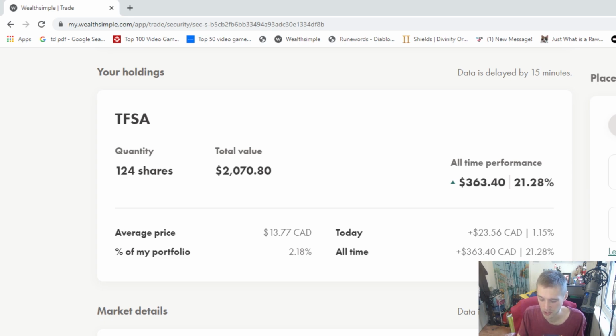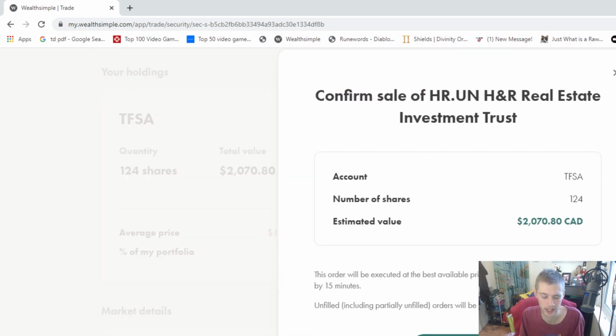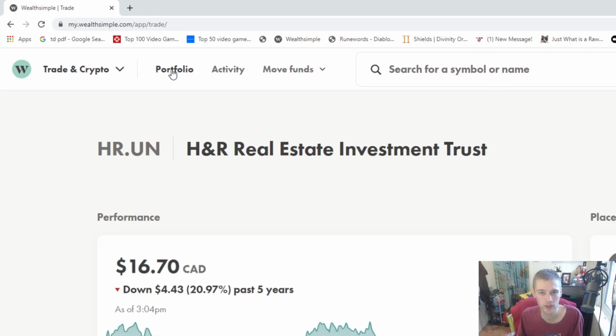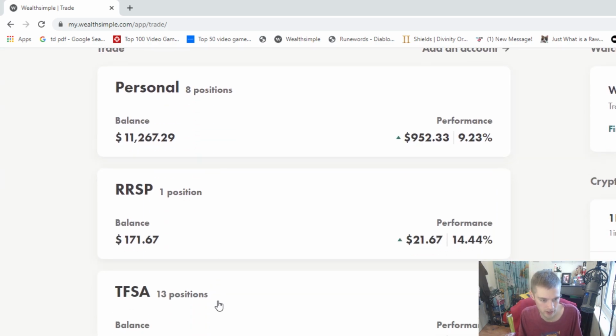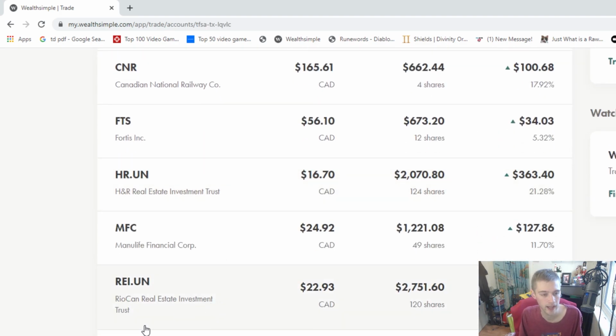But we're going to sell those shares today, and what we're going to do with them is put them into RioCan, and I'm going to talk about this in just a second. The reason I'm doing this is because I want to make the REIT holding simple, and RioCan is also a bigger, more consistent company, and it's the company I enjoy overall. So if I was to invest in a particular REIT in Canada, it probably would be RioCan.